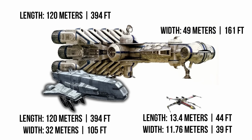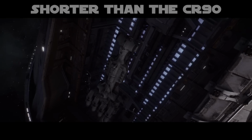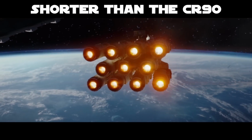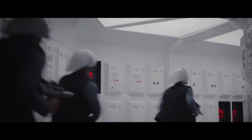The length of 120 meters and width of approximately 49 meters place it in a size class that strikes an optimal balance between larger capital ships and smaller transports, making it twice the length of the Gozanti and about 4 X-Wings across. This size allows the CR70 to house adequate crew, equipment, and armaments, while remaining nimble enough for complex maneuvers in both space and atmospheric conditions. Its relatively compact frame also enables it to dock at a wider range of spaceports and facilities, which is often a crucial factor most people overlook.